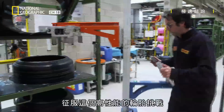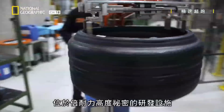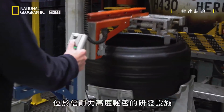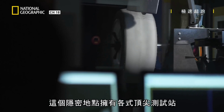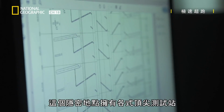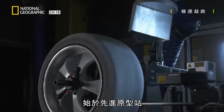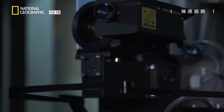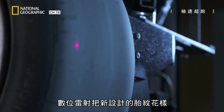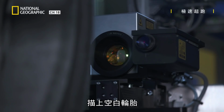Conquering that high-performance tire challenge takes place deep underground, inside of Pirelli's highly secretive research and development facility. This clandestine location houses a variety of state-of-the-art testing cells. Designing an all-new tire specifically for the Huayra Roadster begins in an advanced prototyping cell, where a laser digitally traces a freshly engineered tread pattern onto a blank tire.